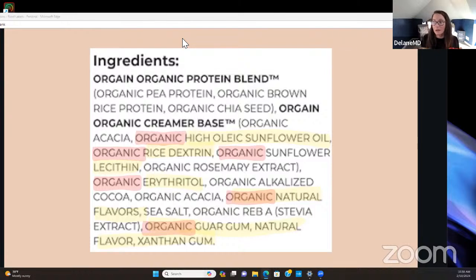Okay. So sugar alcohols are going to do the same thing. And so again, is it poison? I guess that sounds really hyperbolic. I'm sorry, but I would look at them the same way I would alcohol.